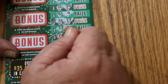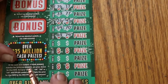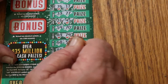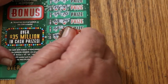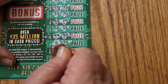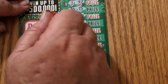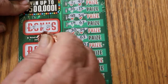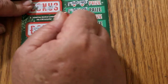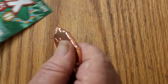26, 45, 59, 70, 64, 74, 68, 56, 49, 48, and the final 3, 6, 79, 73, 52, and 35. 28, so nothing. But the bonuses, we'll see. Two identical symbols, perhaps, for 50? No. For 100? No. For 250? No. And for 500? No. All right.